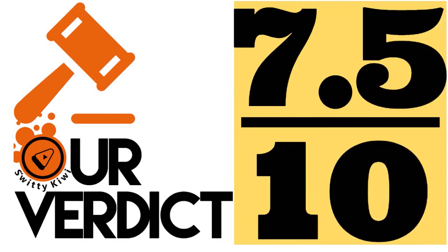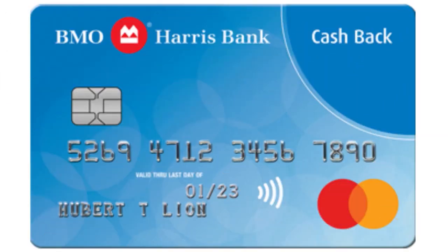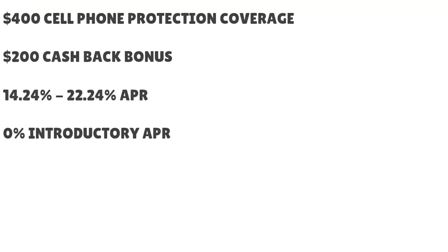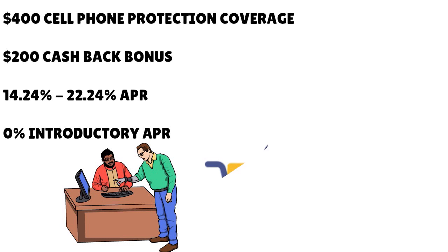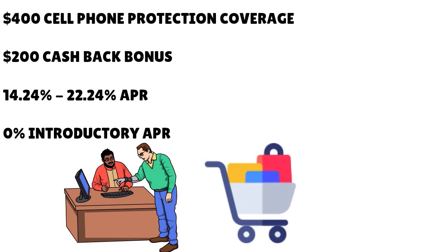Our score, 7.5/10. So with this card, honestly, we have analyzed a lot of cards on this show. Earning cashback has never been more rewarding. Why? You get 5% cashback on eligible streaming, cable TV, and satellite services. This is really good. You get 3% cashback on eligible gas and grocery purchases. You get 1% cashback on all other eligible purchases, okay?